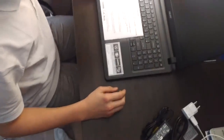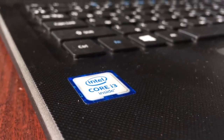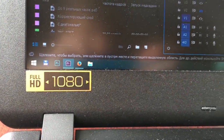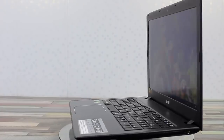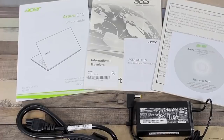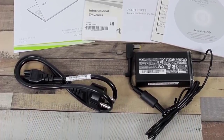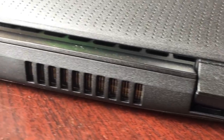Number 6. Acer Aspire E15. The Acer Aspire E15 features Intel's Core i5-8250U, NVIDIA's GeForce MX150, 8GB of DDR4 RAM, and a 256GB SSD. It's easily one of the cheapest laptops you can find equipped with the discrete MX150 and even comes with a decent-sized SSD. Although Acer doesn't specifically market it as a gaming laptop, we found it offers more than enough for simple gaming on a tight budget.